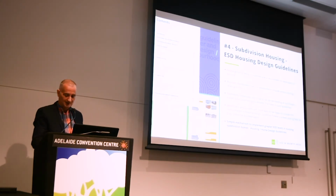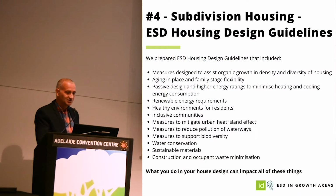And these are just some of the typical items that we put forward as required in the ESD housing design guidelines that we've prepared. They're not things that are unfamiliar generally. We've got some nice ones in there to encourage ageing in place that aren't particularly difficult.